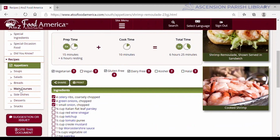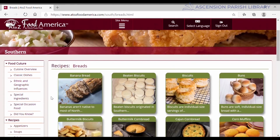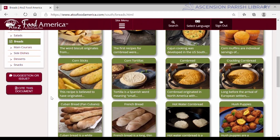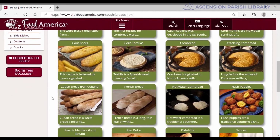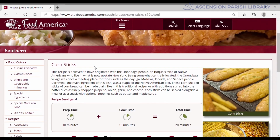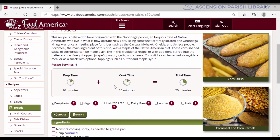If you want to look at Southern breads, here you go. Let's look at the corn stick recipe. And you'll notice that it goes into the history of the dish itself. Prep time, cook time, total time, and it is vegetarian.